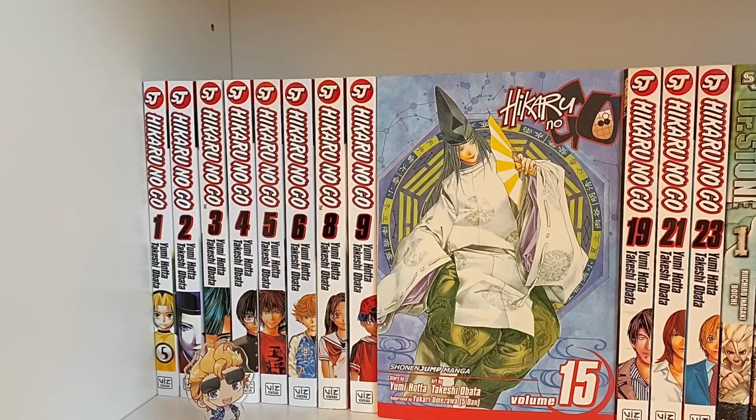The next series in my collection is Hikaru no Go, which is once again another fantastic sports series, one of my all-time favorites. I'm missing like 4 or 5 volumes until I have the series complete. It ran for a total of 23 volumes and it is an old Shonen Jump series.